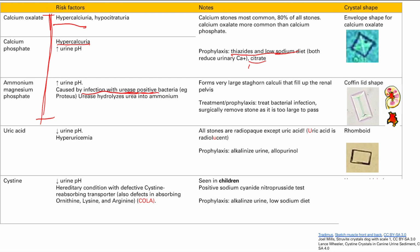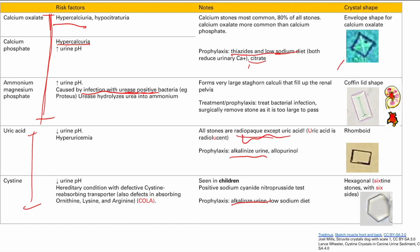Okay. Uric acid, cysteine, lower urinary pH, alkalinize the urine to treat it. And uric acid, easy, is the only radiolucent one because it doesn't have heavy metals. And then the other thing to do is you have to pay attention to these crystal shapes. Make sure you know which one is which, because a lot of times you get tested on this. I didn't even tell you about cysteine. Cysteine is hexagonal shape, so cysteine, six sides, is the cysteine stone. So hopefully I can help you remember this a little bit better than usual.